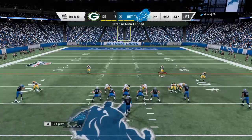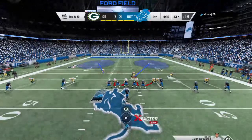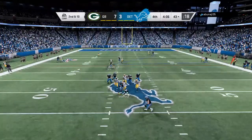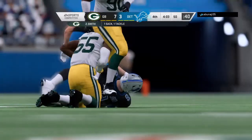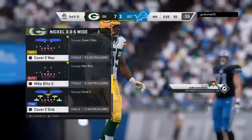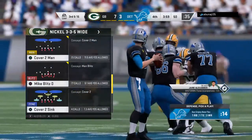Officially nothing on that last run. They'll try again, 2nd and 10. From the gun, here's Stafford. Nowhere to escape, and he goes down. Za'Darius Smith, credit him with a sack, and it goes as a loss of 6.